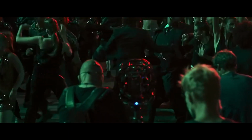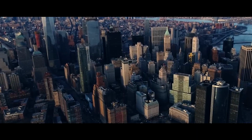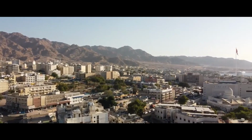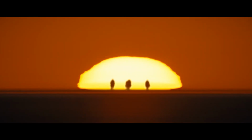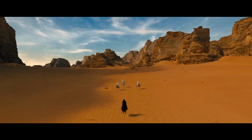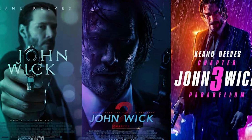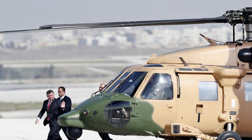You may have overlooked the fact, but John Wick Chapter 4 is shot in 4 different locations: New York City, Paris, Berlin, and Jordan. Let's go back to the desert chase scene. Do you remember the aerial view of the desert? The King of Jordan, being a fan of the John Wick movies, was kind enough to lend his helicopter to the film crew to shoot the sunrise shot you see in the film.